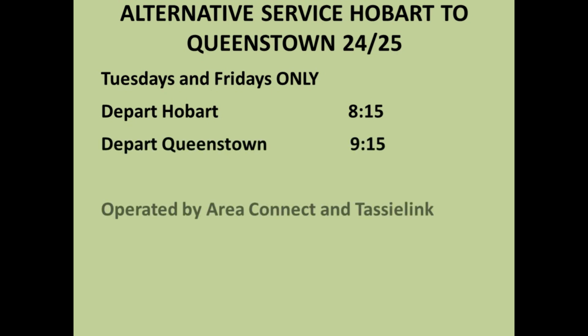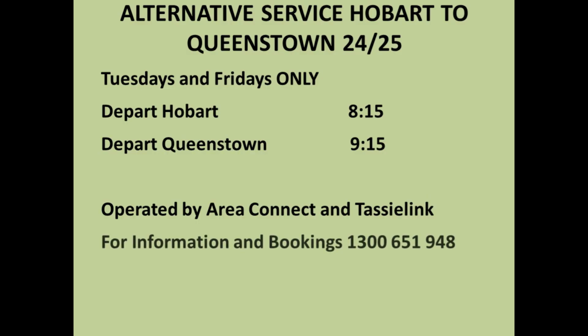Now there is an alternative route to get to Queenstown, and it goes between Queenstown and Hobart Tuesdays and Fridays only. Leaves Hobart at 8:15, Queenstown 9:15. There are 2 buses involved. It's operated by Area Connect and TassieLink, and for information and bookings on this service, contact the operator, Area Connect.